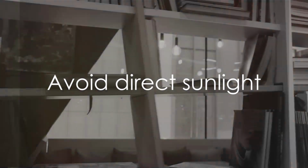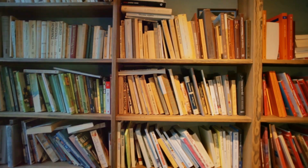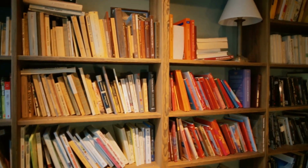Natural light may be lovely in a reading nook, but for long-term storage, it's best to keep your books away from direct sunlight. UV rays can fade and damage the spines and covers, so consider using bookcases or shelves that are not directly in the path of sunlight.